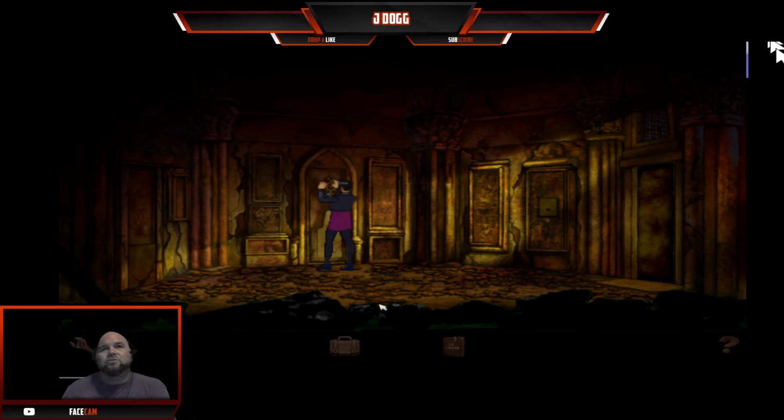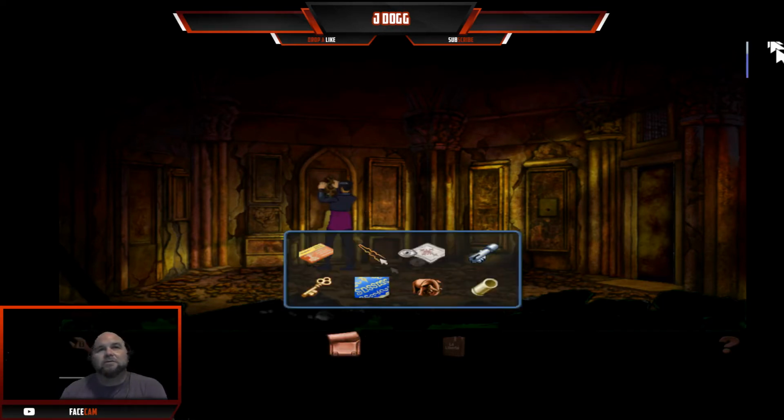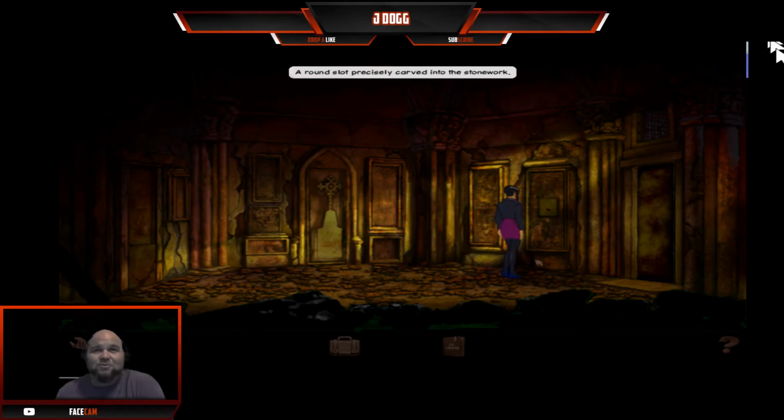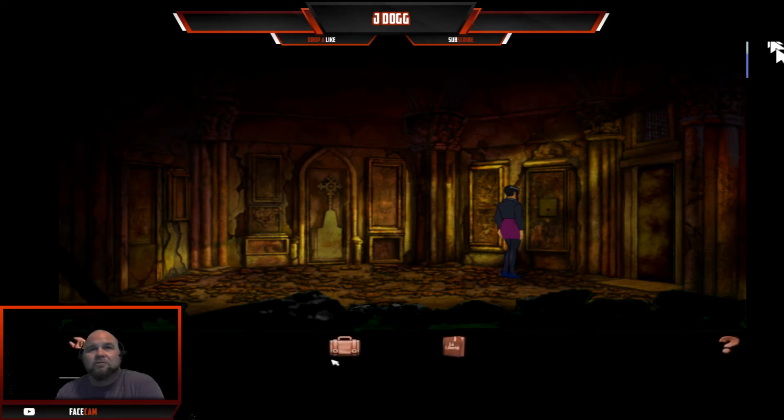Ingenious. Okay, so we're moving this thing around, so we gotta find a way to prop this thing up. Really? The stone cross was propped up. Now I was getting somewhere. All right. Let's take a look at this button. Just a round slot, precisely carved into the stonework. I touched the slot. Nothing bad happened, which was good. I've always been attached to my fingers. This slot was designed for something specific. But what? What do we have?